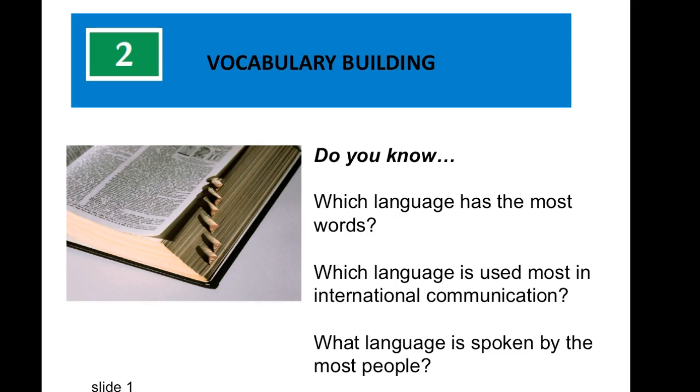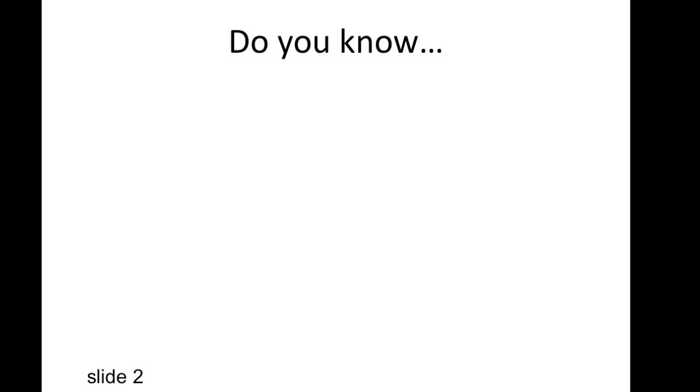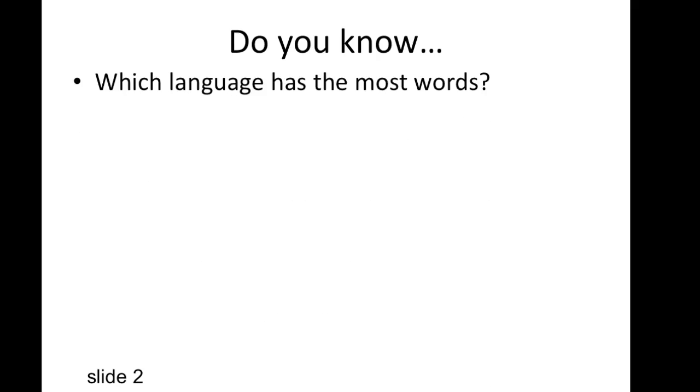Which language do you think has the most words? Which language is used most in international communication? What language is spoken by most people? So what was your guess?